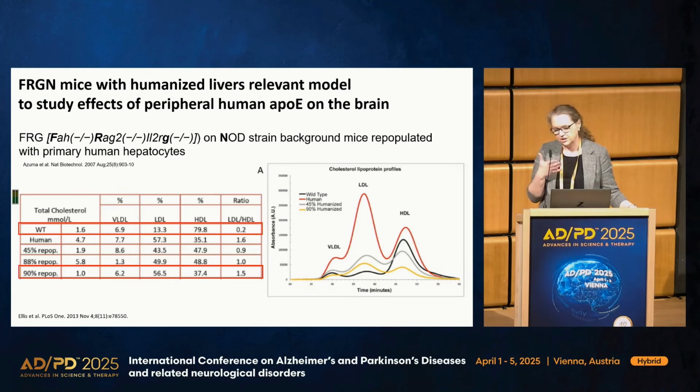So if we use this mouse model, repopulate them with human primary hepatocytes, we can shift this LDL, HDL to a very human-like profile. So not just the lipids turn human-like, but also other plasma proteins, and that's what we really like about this model.